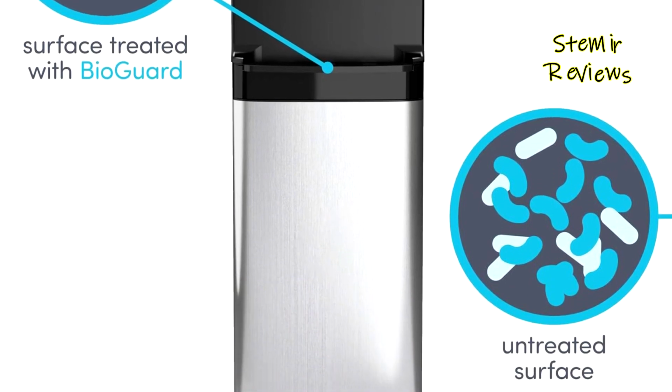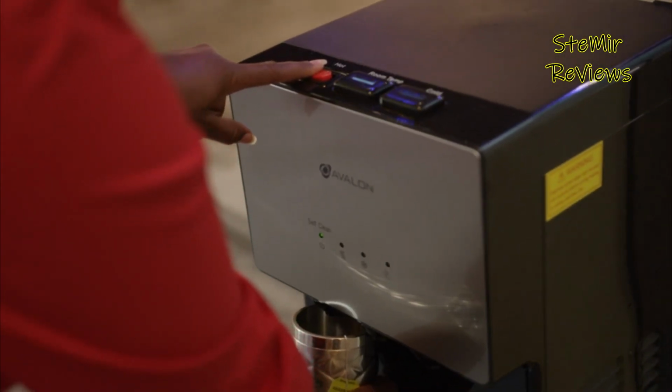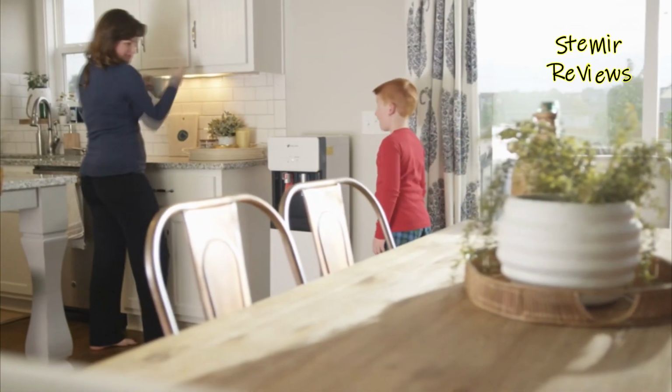In conclusion, the water cooler dispensers, PUREPLUS dispenser and Avalon cooler dispenser represent top-tier choices in their respective categories, offering innovation, quality, and convenience.